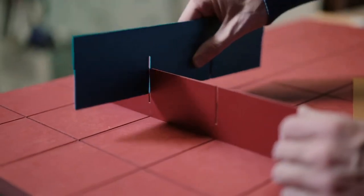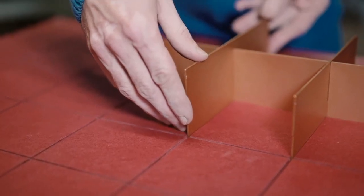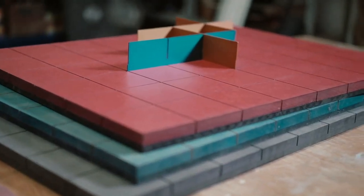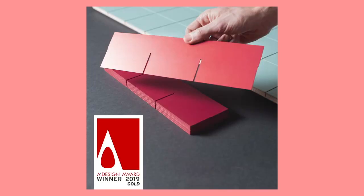So have a look at our deals and see which of your walls could do with a bit of Curio. By the way, an early version of Curio already won gold at the prestigious A Design Award. We are very proud and looking forward to make Curio a success story. Thanks for listening. Stay curious.